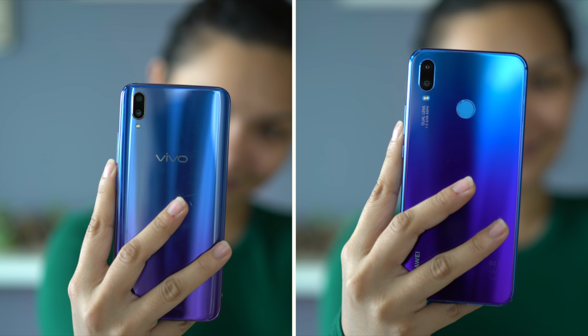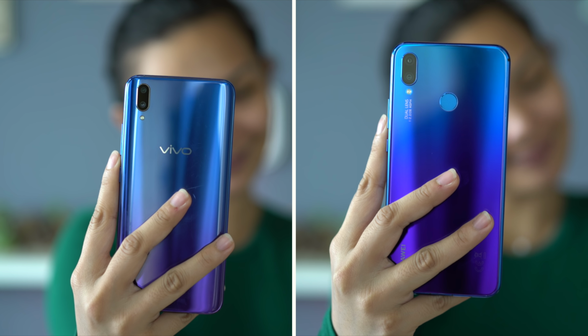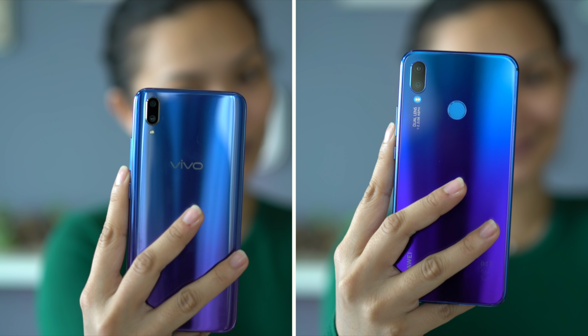So I was taking selfies in a well-lit room, with the windows being my main light source. And taking a look at these two, I have to say that the Nova 3i has a better shot. So when it comes to selfies, it all really boils down to how well the skin tone is captured, and the Nova 3i is able to do this slightly better than the V11. Oh, by the way, that was just automatic mode. No fancy filters or adjustments.